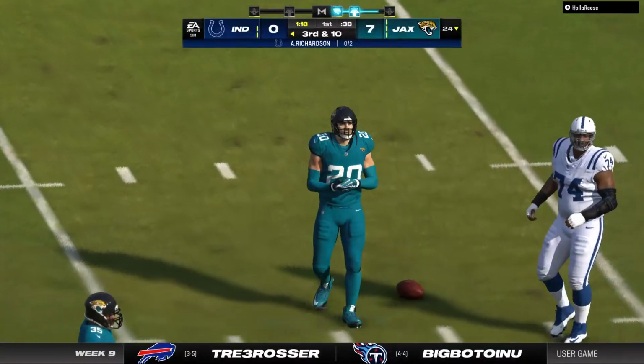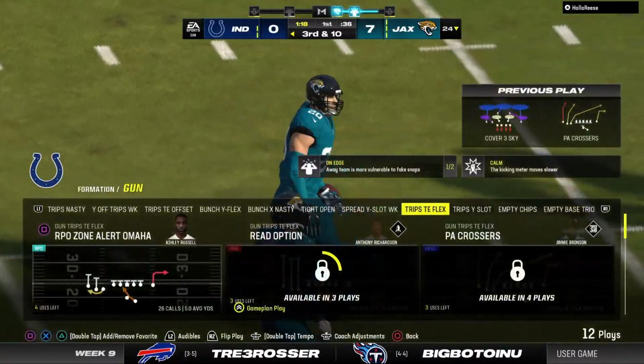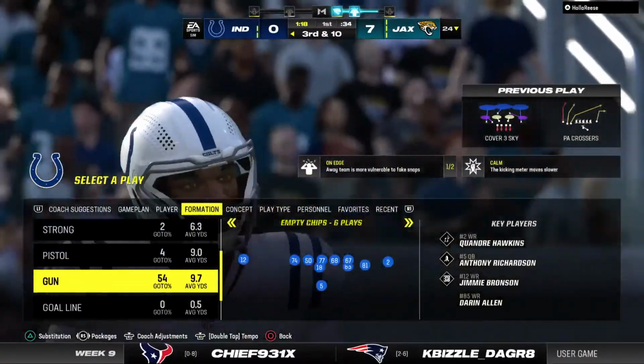You flip the field a little bit. They didn't get that done. This time they want to string together a nice drive and help themselves out.